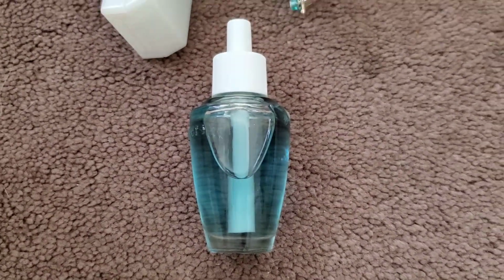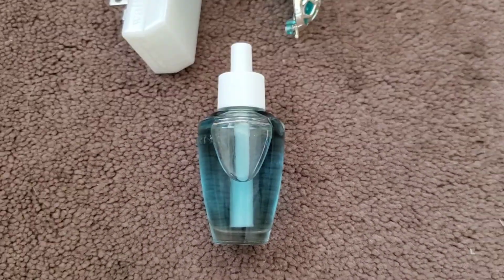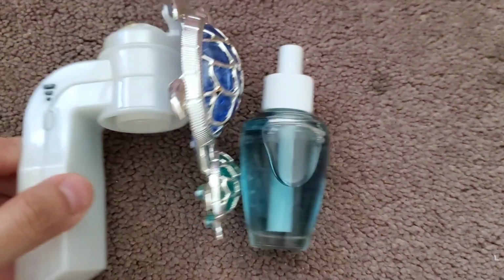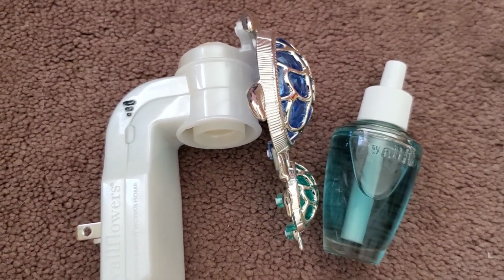It reminds me a lot of a nondescript 7-Eleven slushy or Slurpee, however you call it. I call it slushy. I think the scent is okay, but since I don't like coconut, I want to get done with this scent as soon as possible. So my idea is that I'm going to keep it on high as much as I can, and hopefully this is done within a month.